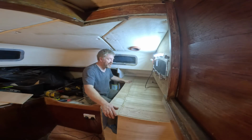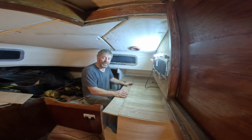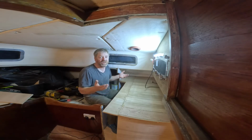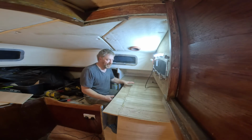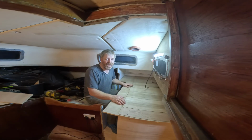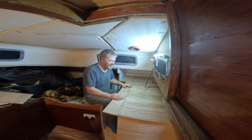I extended the desk out at the front here. I filled that piece in. If you're wondering why I'm using such small pieces of ply, I'm using pieces that are 4 foot by 2 foot. It's because we live on a boat. The nearest shop where I can get plywood is about 8 miles away, and I've been getting a lift with Wayne to go and fetch wood, which is so helpful. Wayne, thank you, thank you, thank you.